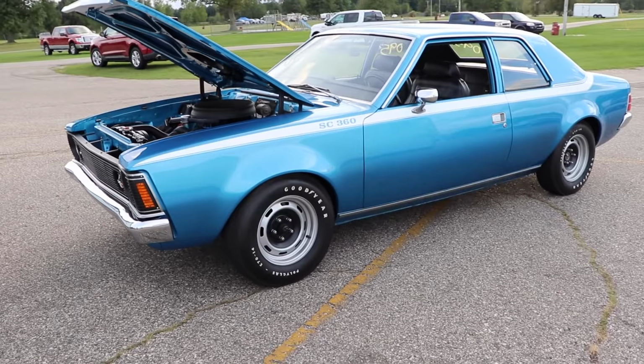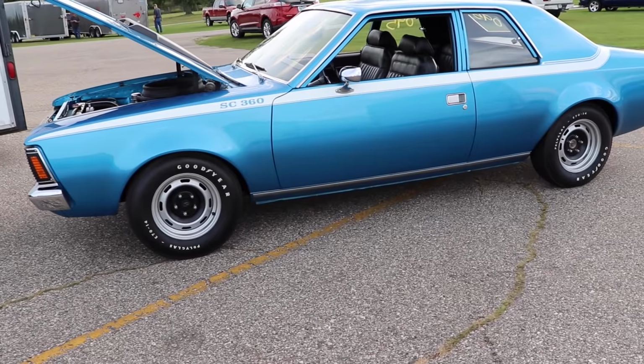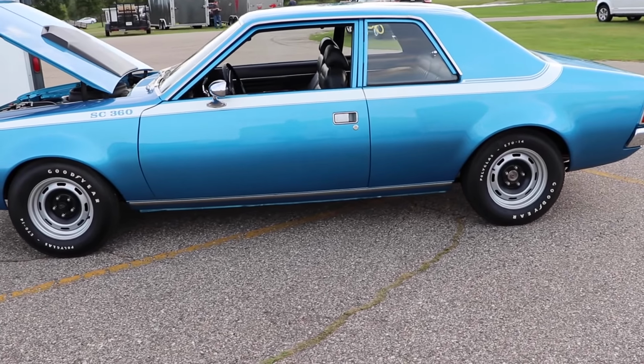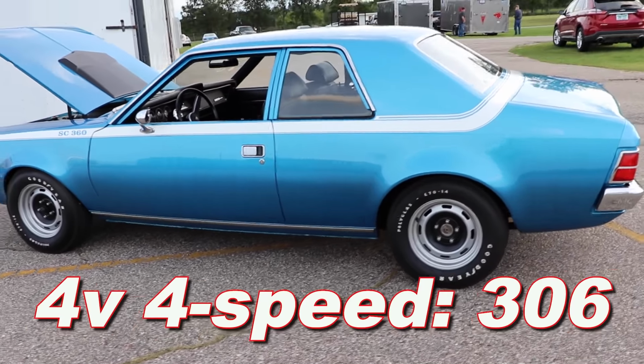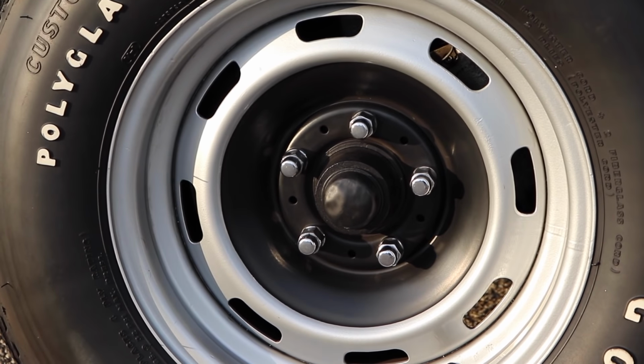And with the relatively short production run of the SC360, they didn't make very many of these cars, only 784 in total. And if you break that down into the cars equipped with a 4-barrel carb and 4-speed manual transmission, well, that's only 306. And unfortunately, only 130 cars in total are accounted for today.